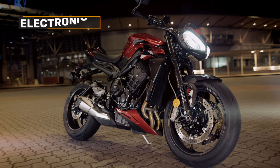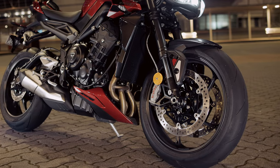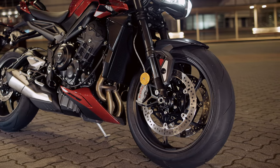Other electronics include full LED lighting, optimised cornering ABS, switchable optimised cornering traction control, front wheel lift control, which is probably a good thing because that front wheel feels like it wants to get in the air quicker than a beach tent in a cyclone.